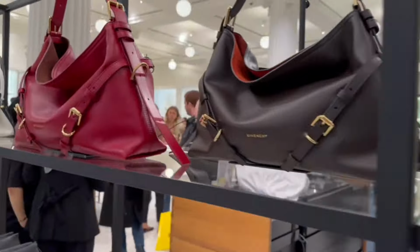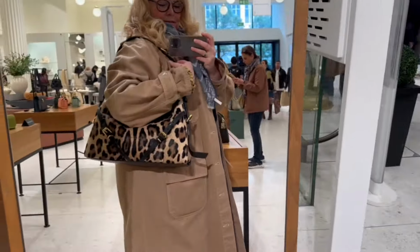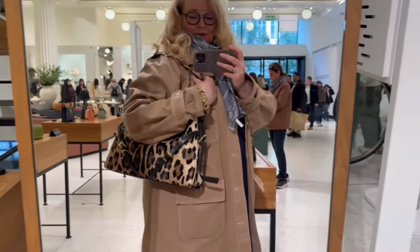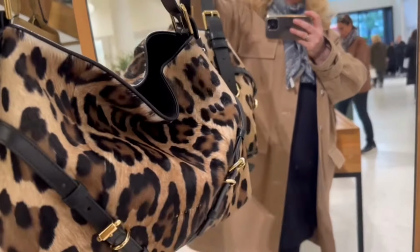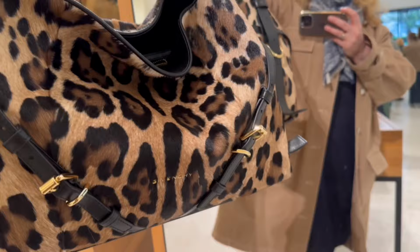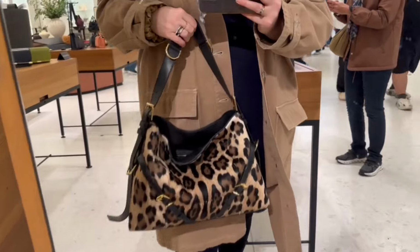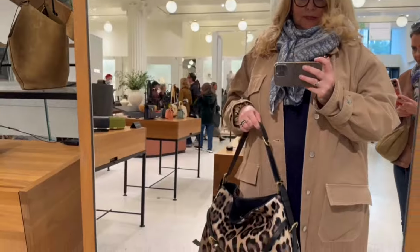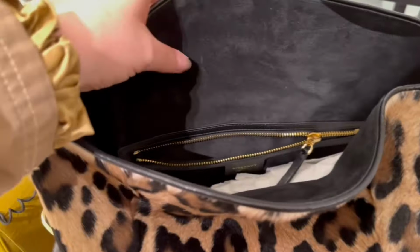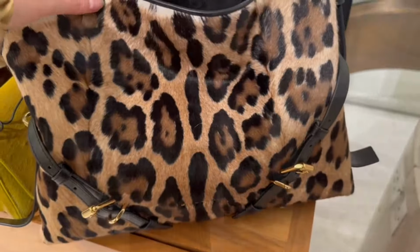Givenchy. Some of their new bags. And look at this. This is gorgeous. Yeah, this is new from Givenchy. Isn't this just a stunning, stunning bag? This is really good. Really, really good. And inside it is suede lined. There's a lot of space in here. Let's go.